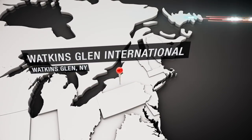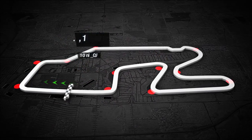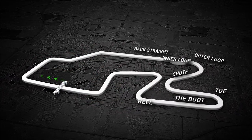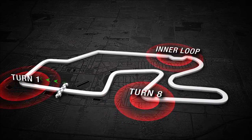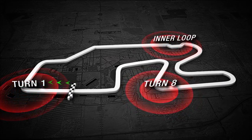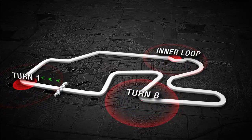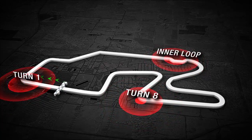There's been racing at Watkins Glen since the late 1940s, and in the mid-1950s, the permanent circuit that we now know as Watkins Glen International was first laid down. Through the years, it's played host to Formula One, IndyCar, NASCAR, and now IMSA calls this challenging 11-corner circuit its home in this part of the world too. Action areas are the downhill braking area for turn 1, the super quick chicane, the inner loop on the back straight, and up over the top of the rise into the tricky right-hander at turn number 8, the heel of the boot.